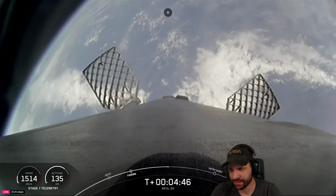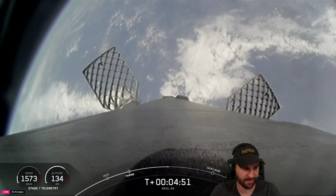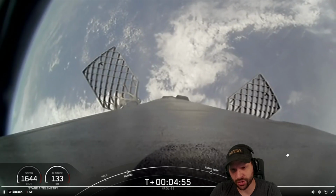Reusability is the key to lowering the cost of getting to space, which enables more investments in critical space exploration infrastructure. The Falcon 9 first stage for the mission is performing this entry burn. So the first stage is rotating.